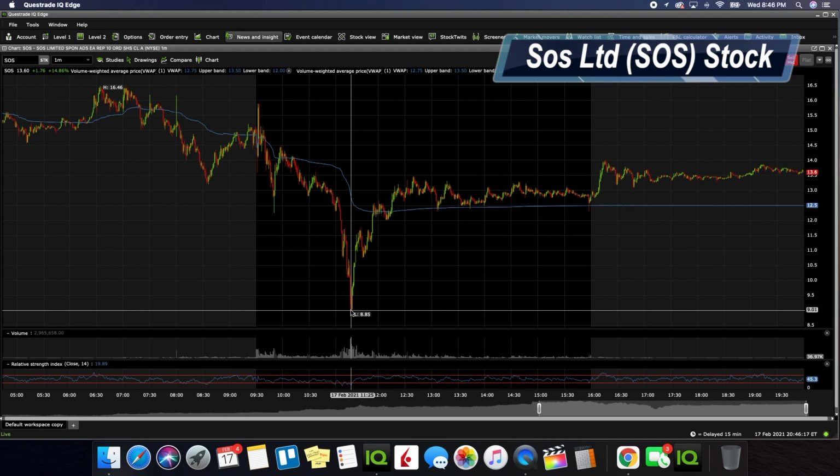So it is very volatile. So this was actually a point where Bitcoin ended up going back into the 50K range, right? If you take a look on the Bitcoin chart, you could see that it was in the 50K range. All right, so just keep that in mind. So that's the reason why the stock went down to $8.85.